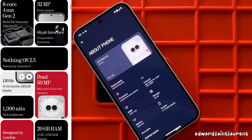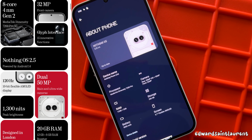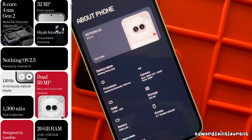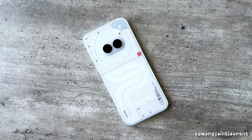Let's go through some of the specs. You're going to receive an 8-core second gen processor, 12 gigs of RAM. On the battery, you're going to receive 5000 milliamp. And storage is going to be 256 gig. Now the camera is going to have a 32 megapixel for the front facing, and then on the rear you're going to get a 50 megapixel.